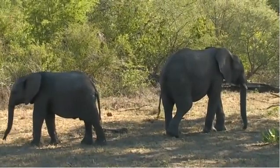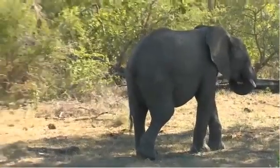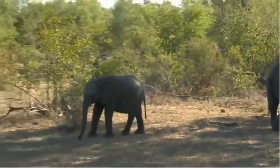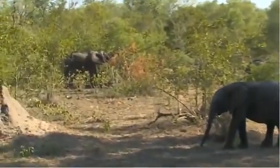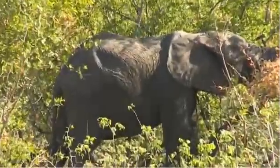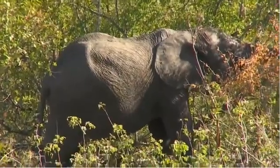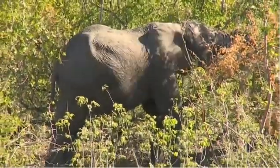So if we go across to the right, Tebs, oh sorry, left, my bad, behind the little guy, behind the bush, so there we go, there's one there. We can see that high ridge off the back. And even if we look at the adults again, that high ridge on the rump of an elephant is quite common.